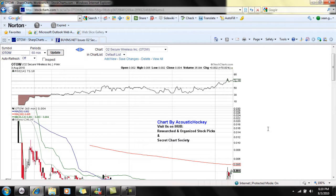I'm going to be doing an annotated chart on OTOW. I've already put out a chart on this one, annotated chart, but I thought I would also do a video chart on this. This one definitely made a very nice move today. I actually picked up some shares as well, and I'll be riding it into the upcoming days to see what happens. Just going to take a quick look at the chart, look at the indicators, and tell you what I see.